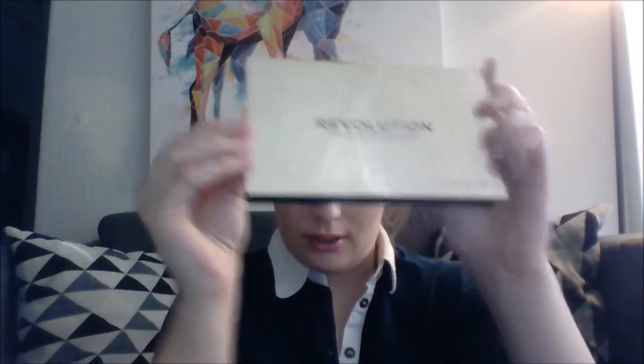And then we will go into, I know that's not the palette, but I don't really have a transition shade in the other one that I would like to use. So I am using the So What from the Revolution makeup palette, the Jewel collection in Gilded, and it's this pretty one.